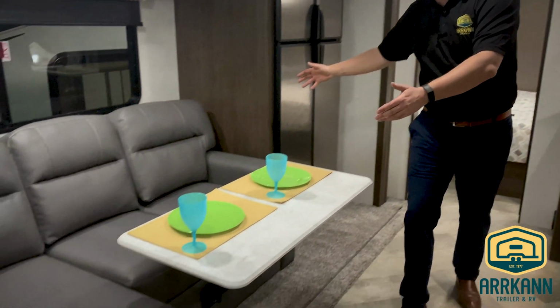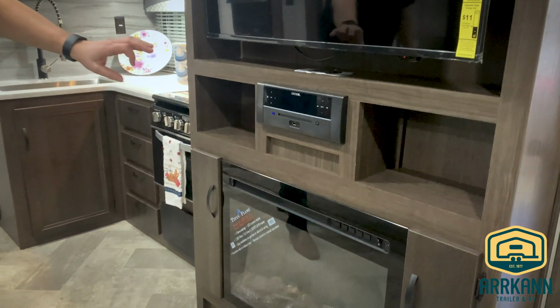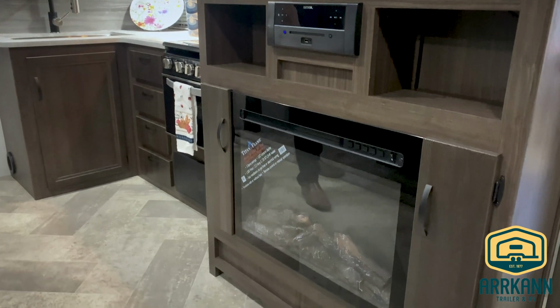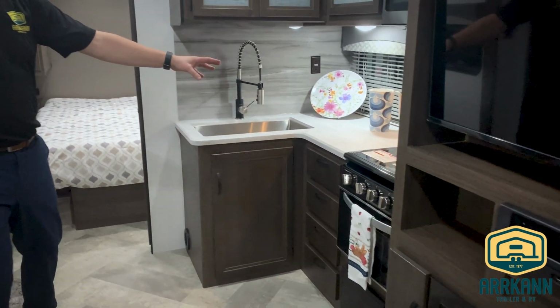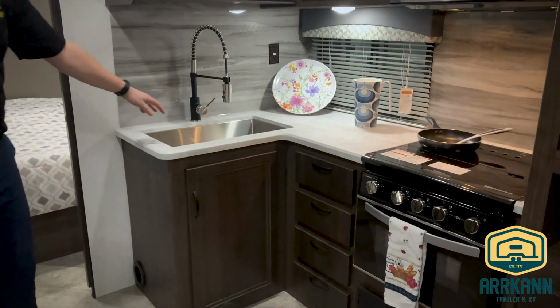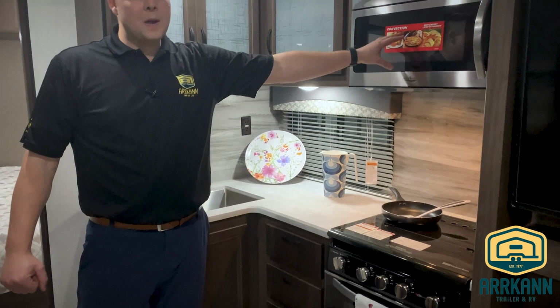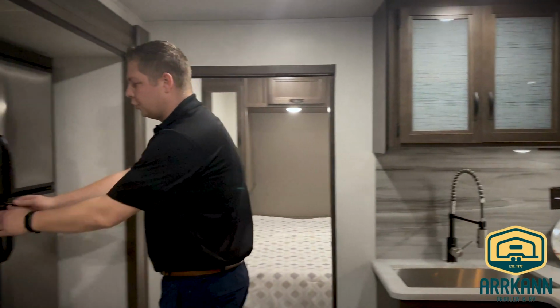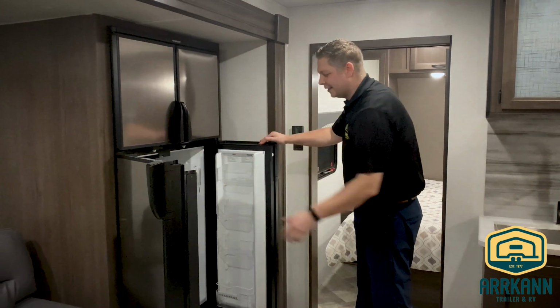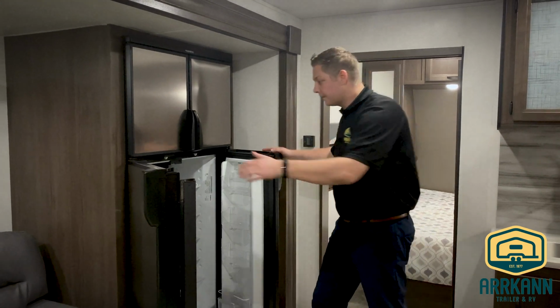So this floor plan, the rear bath, first has a chair lounge right across from the entertainment center, featuring the LCD flat screen TV. The entertainment center piece has Bluetooth connectivity, and then there's the fireplace as well. We've got an L-shaped kitchen here with extra counter space, a nice bank of drawers, a residential style inlay stainless steel sink with the spray faucet, the range, the oven, the microwave, and a 2-door, 2-way fridge. It's a true camping fridge. A lot of trailers are putting in electric only. This one works off propane or electricity.